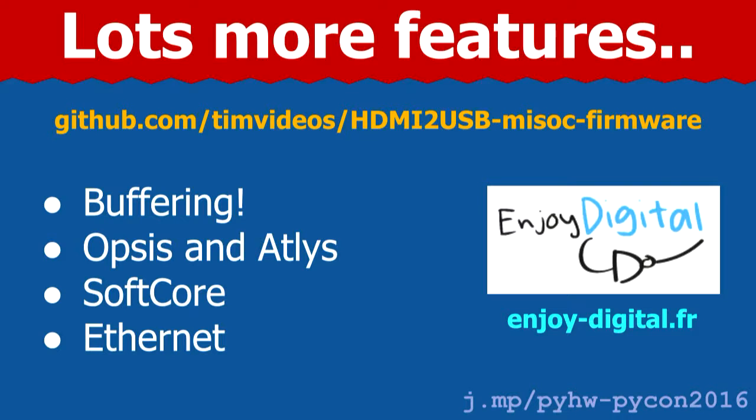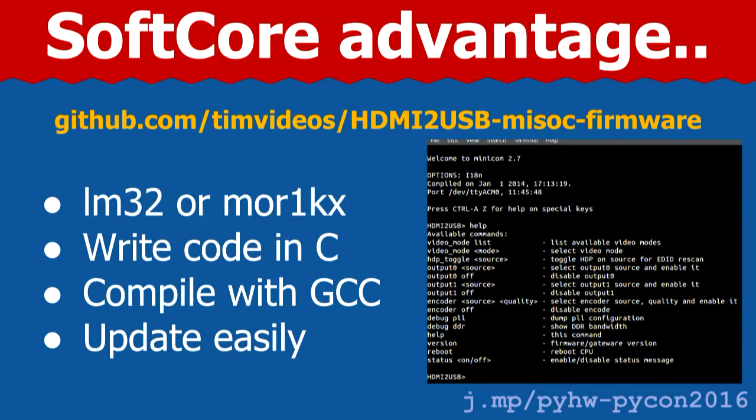It supported both our boards. It has a CPU inside it, basically a Softcore. It has Ethernet. The thing I hadn't realized at the time was how awesome having a Softcore in the firmware was.